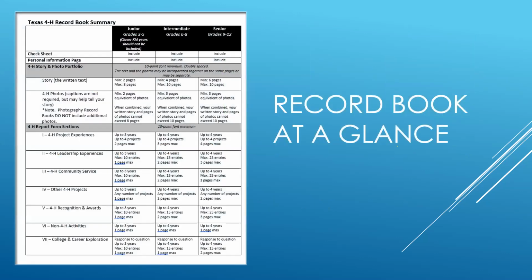So, just to get into the actual logistics of the record book, this is basically the record book at a glance. I'm going to try to share something new. Let's see if I can find it. Let's go here.